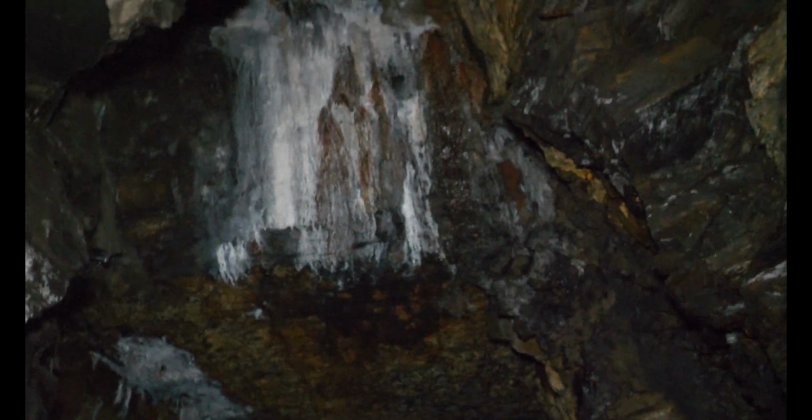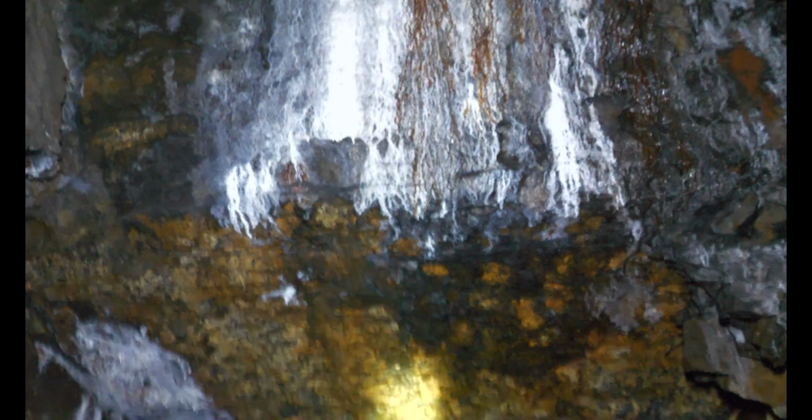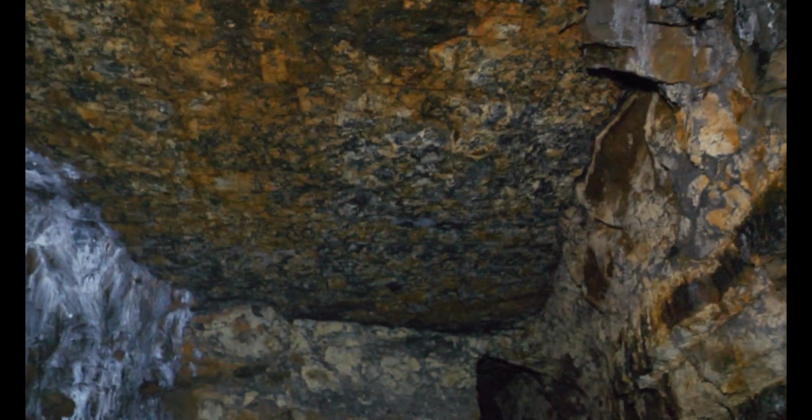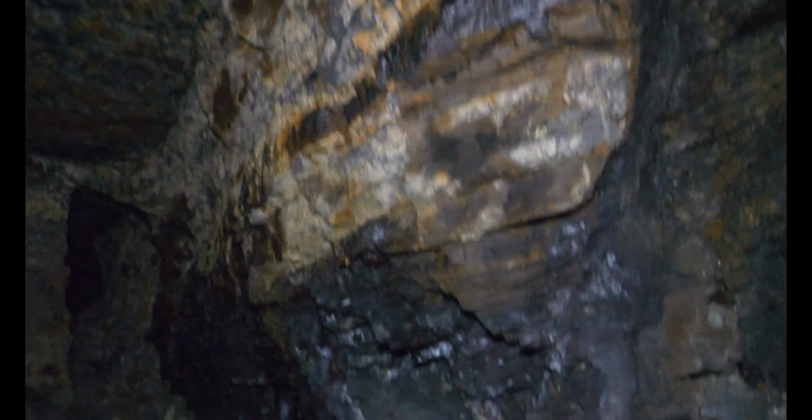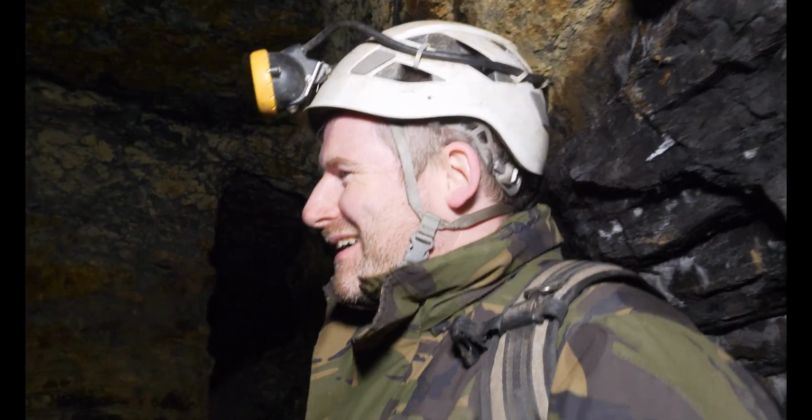Yes, I recognise this. This is where we were once before, and we stood just underneath this slab here. I may as well stand under it. This is going back before video cameras and stuff. It was years ago. We heard this almighty click from somewhere up above us, a clicking noise, so we decided best to make a bit of a retreat at that point.